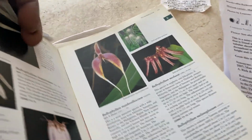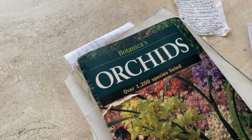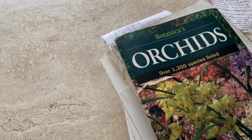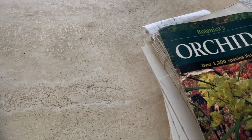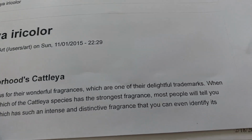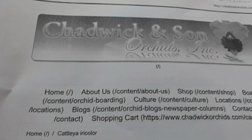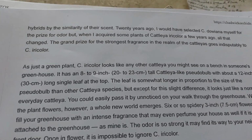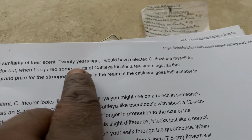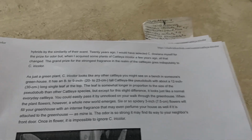Anyway, the next plant on my list, Cattleya Eracolor. Now, I don't know why I suppose when I was first making this list, probably fragrance was a major consideration. But when I look back on the list, I never even sought out Eracolor. And so it really puzzled me when I saw it on the list why it was on there in the first place. But in getting information on Eracolor, the first thing that it says in this is that Dowiana has been known as the most fragrant Cattleya, but he is saying that Eracolor wins the grand prize in the fragrance realm of Cattleyas, and this is from Chadwick.